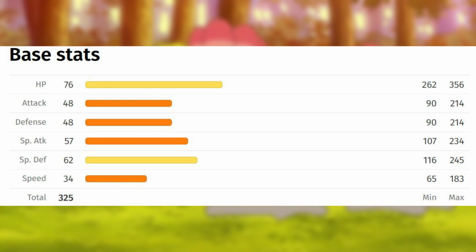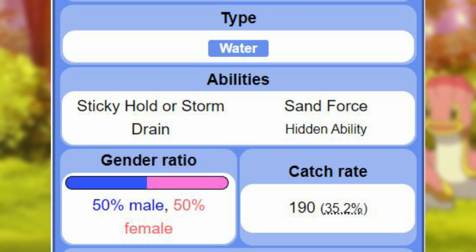356, a huge increase. Shellos are another example of Pokemon that have a perfect 50-50 split between male and female, meaning that neither is exceptionally more rare than the other. Shellos have a base catch rate of 35.2%, which means if you throw 3 Pokeballs at Shellos, you'll probably catch it. However, just remember that many factors can influence this, like total remaining HP and current status conditions.